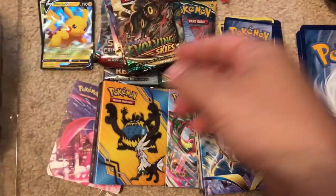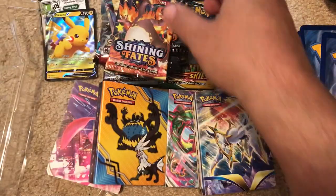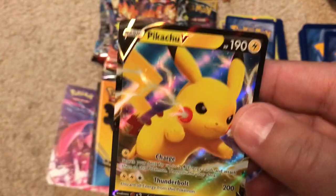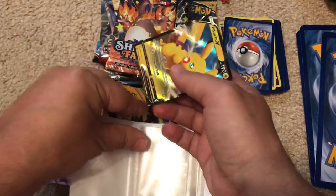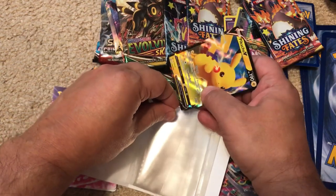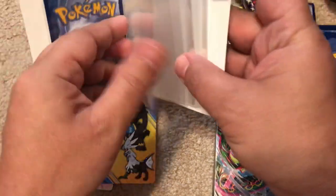Some cards, an oversized card, we already see what it is, and these booster packs. Okay, so we already know this card. This is a beautiful hologram Pikachu 5. Gorgeous card. And I'm gonna go ahead and put it in the album. See? Very nice.